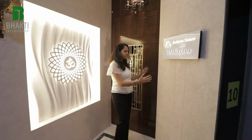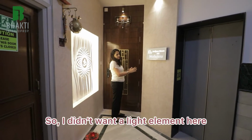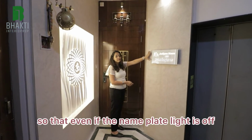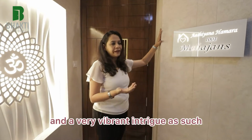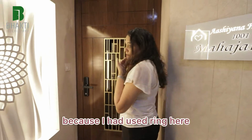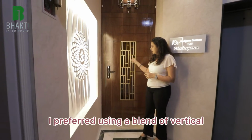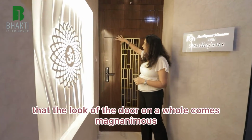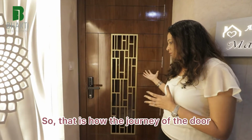Moving ahead, this is the area adjoining the door. I didn't want a light element here. I had just given one plain light in antique finish above the nameplate, so that even if the nameplate light is off, that light would give a subtle and very vibrant entry. For the door, because I had used veneer and wanted to symbolize wood, I preferred using a blend of vertical and horizontal pattern, so that the look of the door as a whole comes across as magnanimous. So that's the journey of the door.